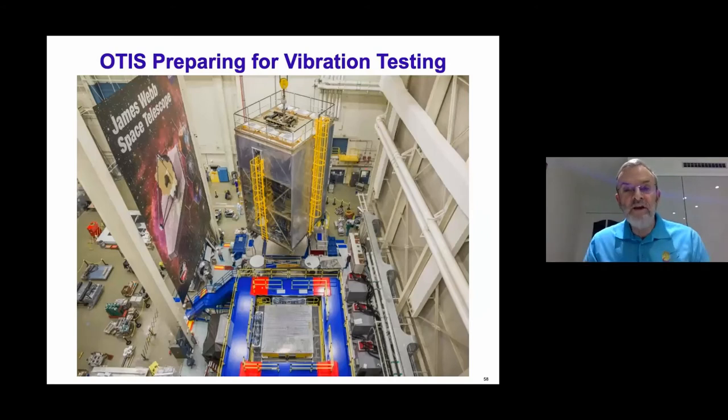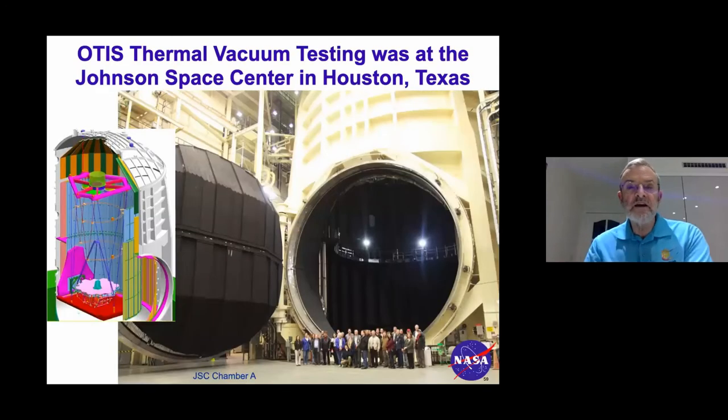And then the whole thing, the telescope and the instruments in the launch configuration, have to go through a whole series of testing. They're wrapped in an environmental fabric cover there to transport it from one place to another. It's put on a huge vibration table and shaken to simulate launch. It then got taken down to the Johnson Space Center in Houston, Texas, where it spent many months being checked out and very cold. Give you some idea, that chamber is the chamber that the Apollo lunar excursion modules were dropped in and tested out in.